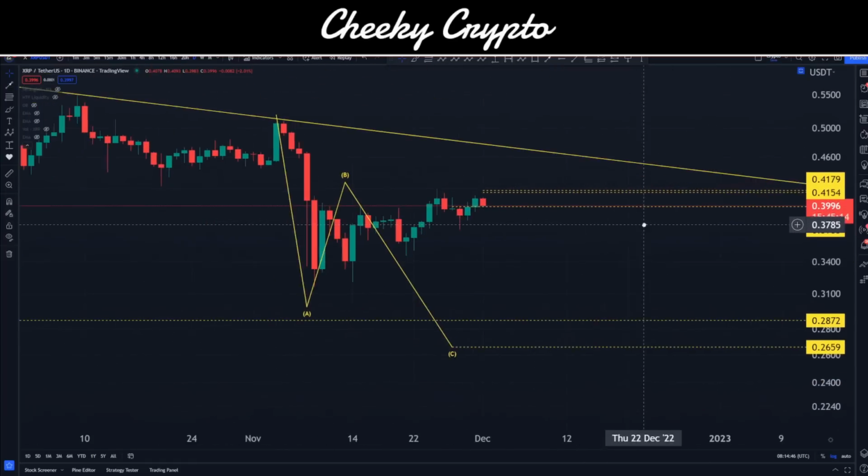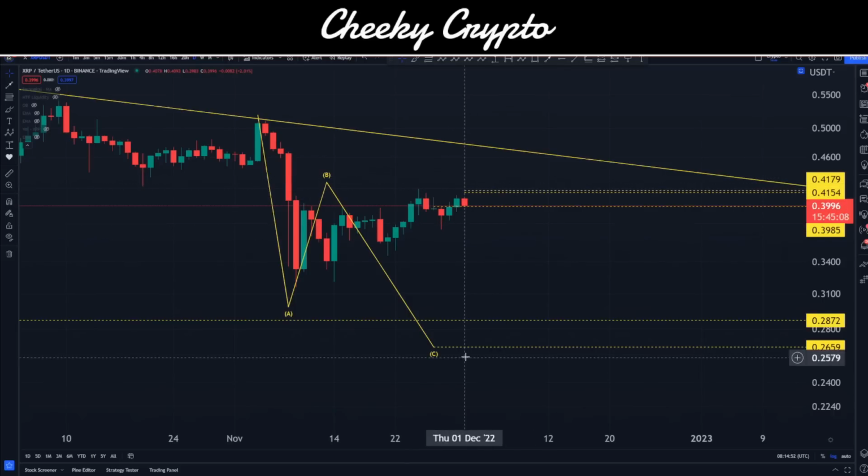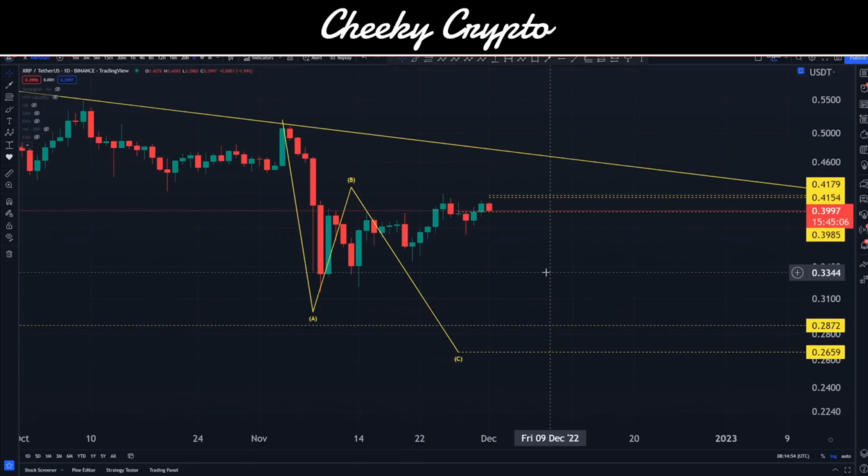Now, if I show you the daily, it looks like this. We've got a big ABC structure. If we come up into this range here and get rejected, then we can of course start to see our move to the downside. As comes with B-wave movements, they are incredibly unpredictable. They can have so many different substructures that I think this thing can go to a 50% retracement, 61.8% retracement, 78.9%. Essentially, they are very unpredictable.